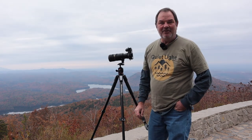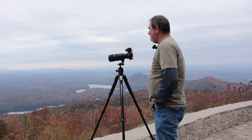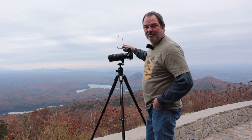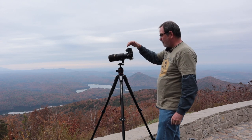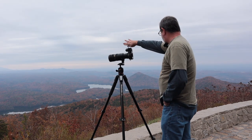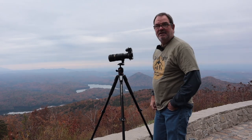I'm actually standing right now in the back of my pickup truck. My vlogging camera is on the roof of my pickup truck, just trying to get a little bit more height. I've got the Z6 and the FTZ adapter and the 70-200. And I'm at ISO 100, f/11, and 1/40th of a second. I'm going to try to get a panoramic view here from this fantastic vista, and I'll work on that now.